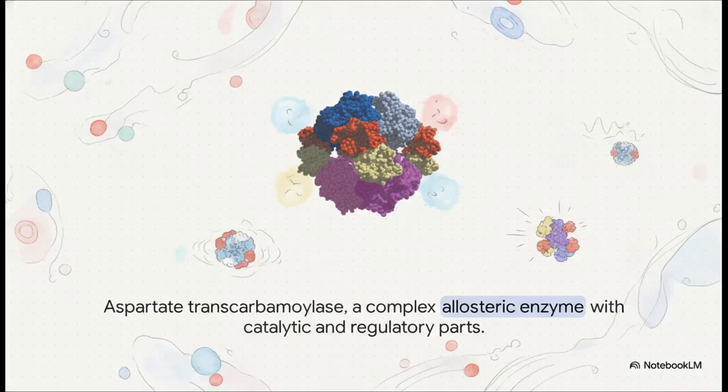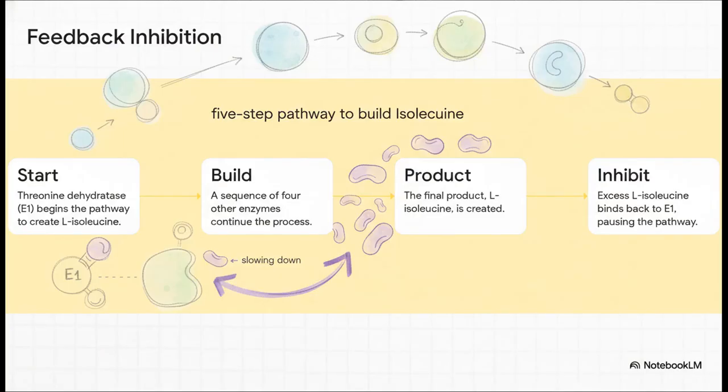And we're not talking about simple little tools here. These things are complex, beautiful machines. Just look at this classic example, aspartate transcarbamylase. It's a monster. You can clearly see it's got different parts for different jobs. The business end where the reaction happens, and then completely separate sections that act as the receiving dock for those dimmer switch signals.